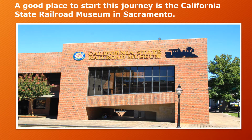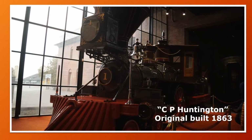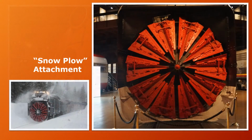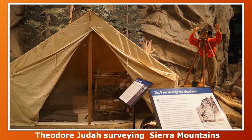A good place to start this journey is the California State Railroad Museum in Sacramento. The museum has a collection of restored locomotives and railroad cars dating back to 1862. C.P. Huntington, originally built in 1863. Santa Fe F7347C, built 1949-53. Snowplow attachment. A large-scale mock-up of how the railroad was built through the High Sierra Nevada is on display. Chinese climbing Sierra Mountains. Theodore Judah surveying Sierra Mountains.